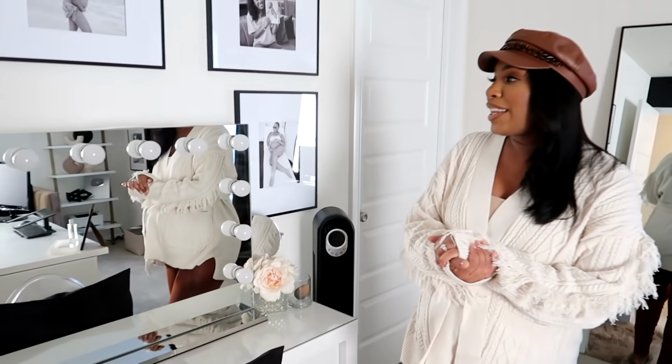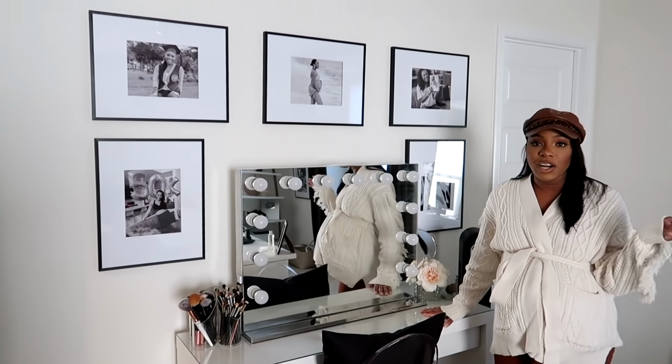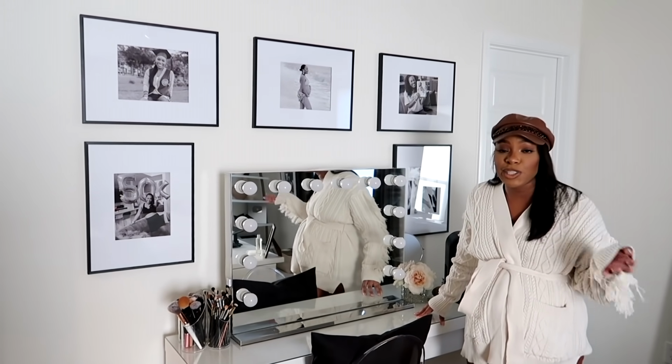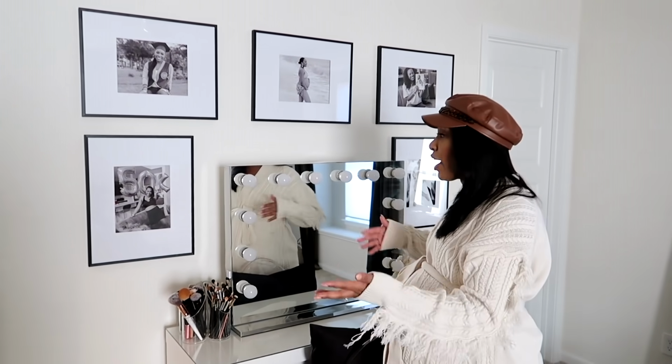So moving on to this wall, this is where I went ahead and moved my vanities you guys saw in the previous clips. I obviously still needed a place to get ready, so keeping my vanity was a must for me. So I definitely went ahead and moved it here.